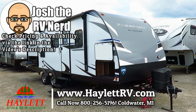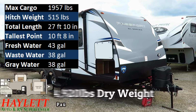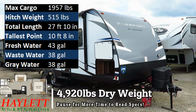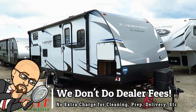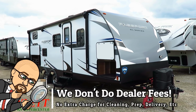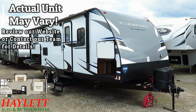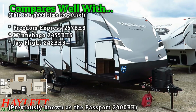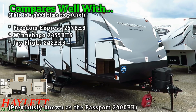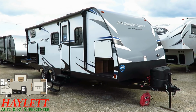This is a case of brand new look, same great taste. Previously known as the Passport Grand Touring 2400 BH, this is now the Passport SL 240 BH here at Haylett RV of Coldwater, Michigan. What's kind of cool is it actually has a couple little updates and upgrades from the previous generation, yet the weight and the cost haven't seemed to have gone up whatsoever, and that is a rare find in the RV business.